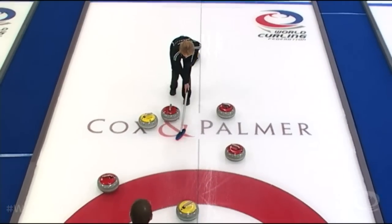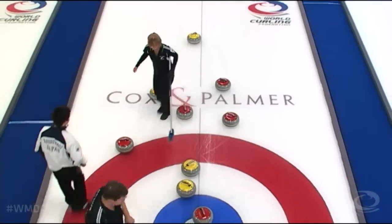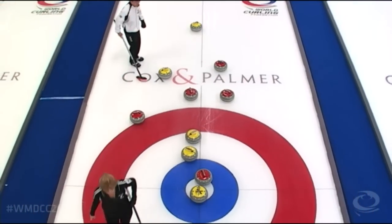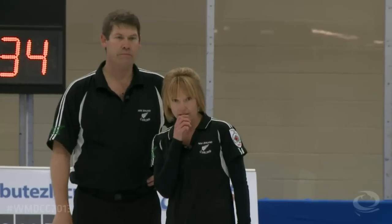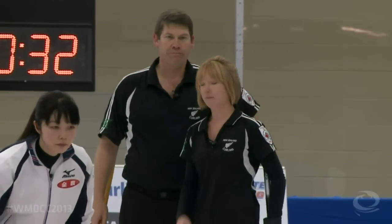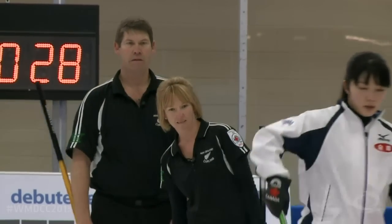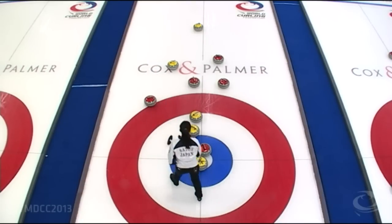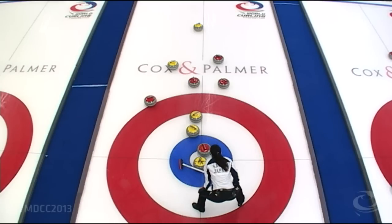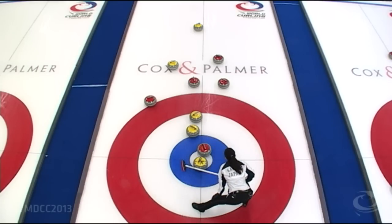So that's exactly where they were talking about placing this. Can you run that in if you're Japan? I think if they are sitting shot, then they might as well just be happy with scoring one. I don't see how they improve on that.